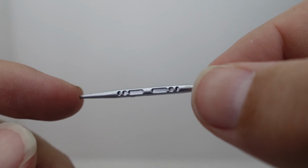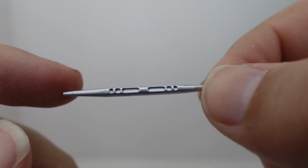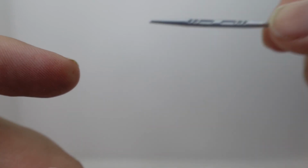Here is this little getup. I don't quite remember this weapon from the movie, but again, I've only seen it 2 and change.